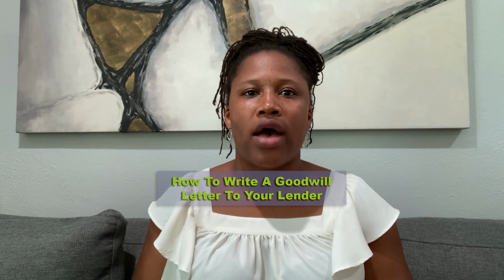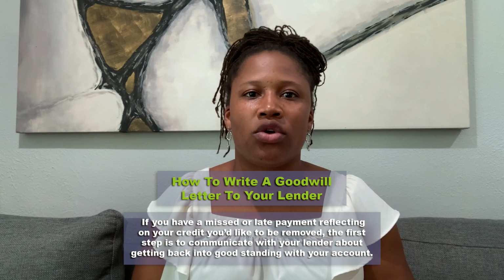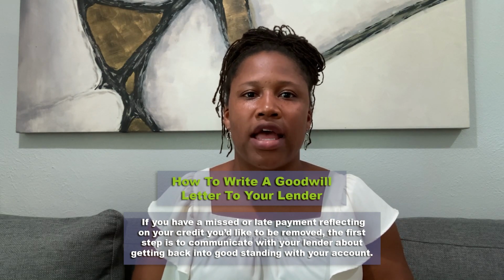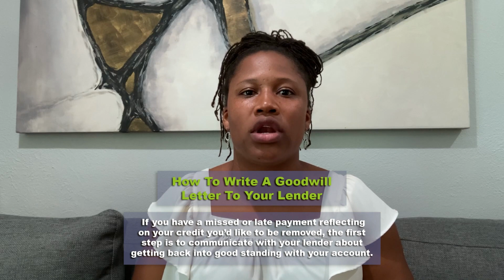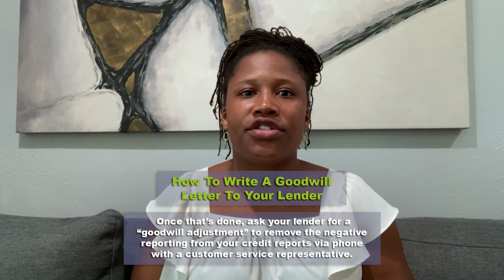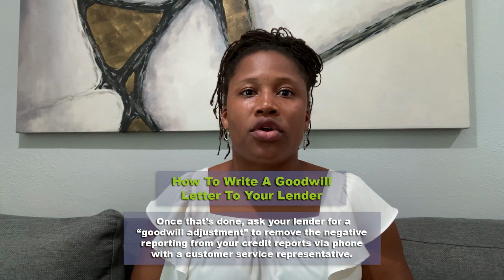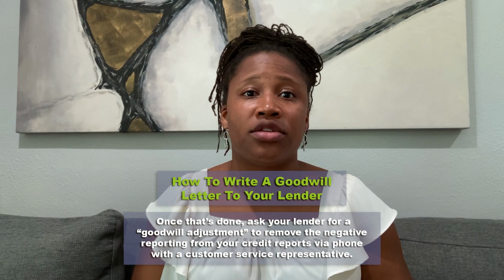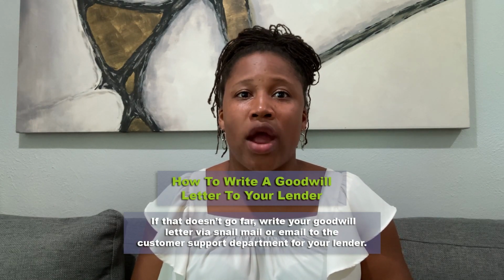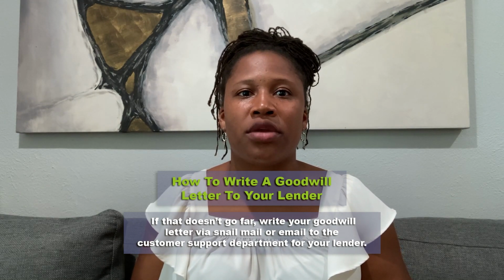Now, let's talk about how to write a Goodwill letter to your lender. If you have a missed or late payment reflecting on your credit you'd like to be removed, the first step is to communicate with your lender about getting into good standing. Once that's done, ask your lender for a Goodwill adjustment to remove the negative reporting from your credit reports via phone with a customer service representative. If that doesn't go far, write your Goodwill letter via snail mail or email to the customer support department for your lender.